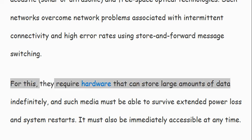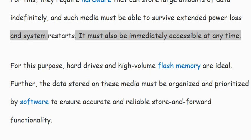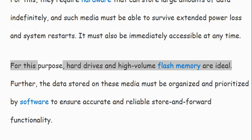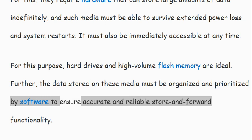For this, they require hardware that can store large amounts of data indefinitely, and such media must be able to survive extended power loss and system restarts. It must also be immediately accessible at any time. For this purpose, hard drives and high-volume flash memory are ideal. Further, the data stored on these media must be organized and prioritized by software to ensure accurate and reliable store and forward functionality.